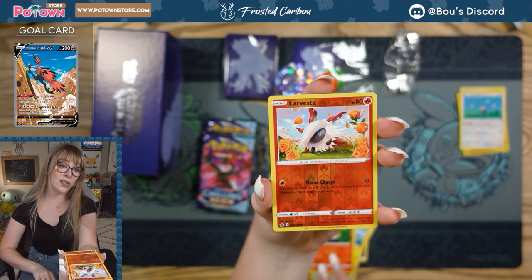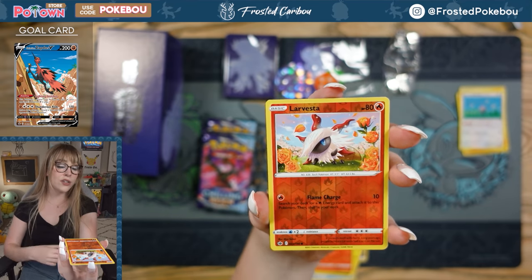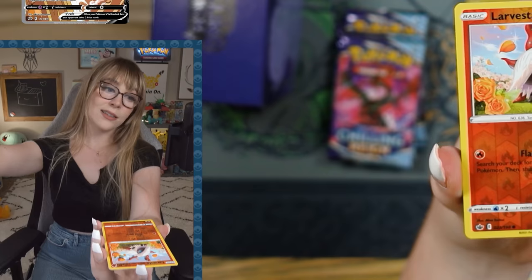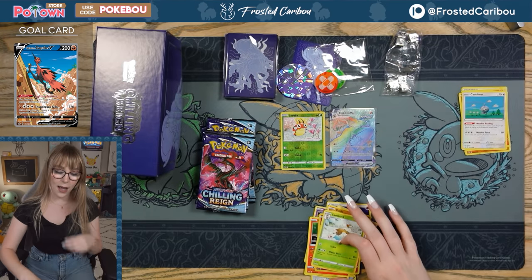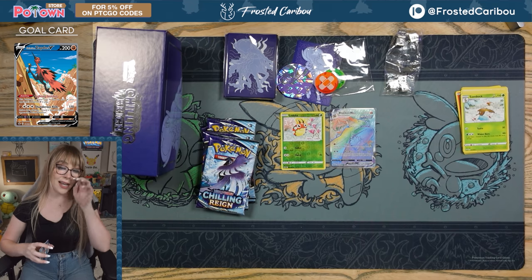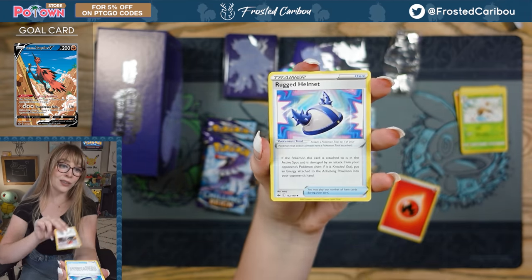Let me know what you guys think as well, if you like the full arts and the colorful versions of the cards versus just a rainbow filter over them. Reverse Holo Larvesta and a Sawsbuck. Aboo! This is very rare, that I pull a rainbow or even a V out of an ETB.